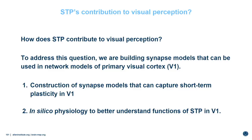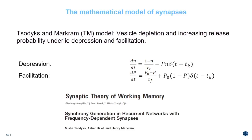To address this question, we are building synapse models that can capture short-term synaptic plasticity in V1, and we will incorporate this synapse model into the network model of V1, which is being developed simultaneously. The starting point of our synapse model is the Tsodyks-Markram model. In this TM model, the depletion of vesicles and the increasing release probability can account for depression and facilitation respectively.